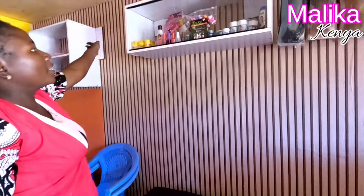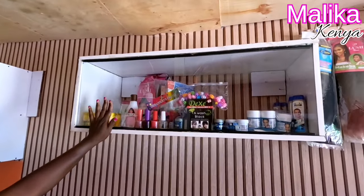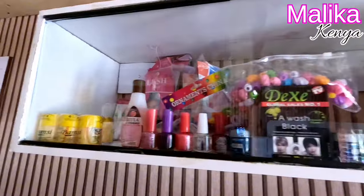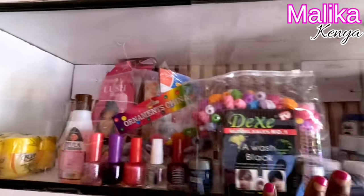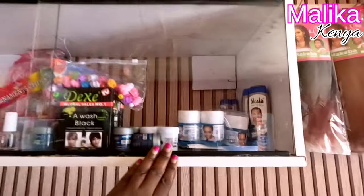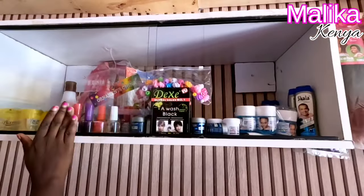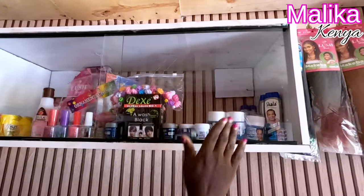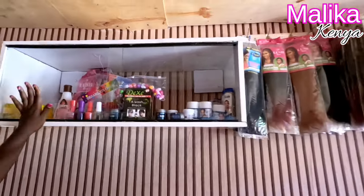We have here another shelf. It has some display. You see some Vitex, Bumsy oil. It has some style, has many stuffs. And it can also be locked. You see, we slide on the other side. So it is more comfortable.